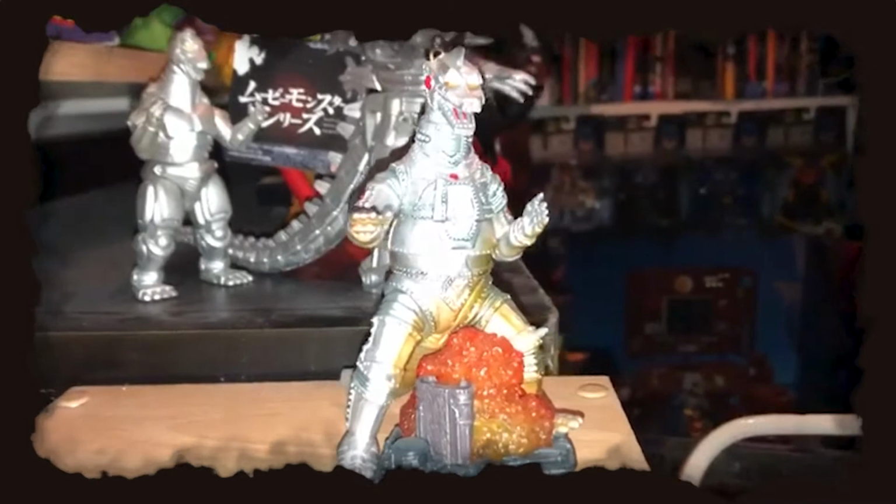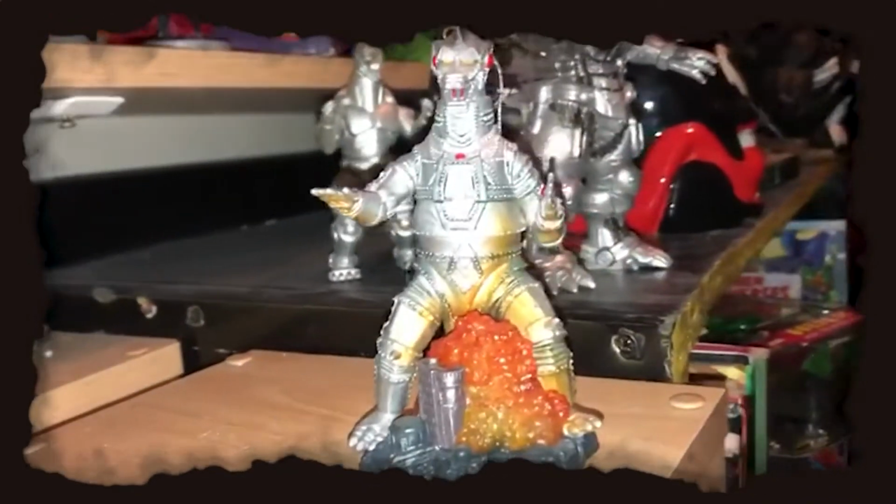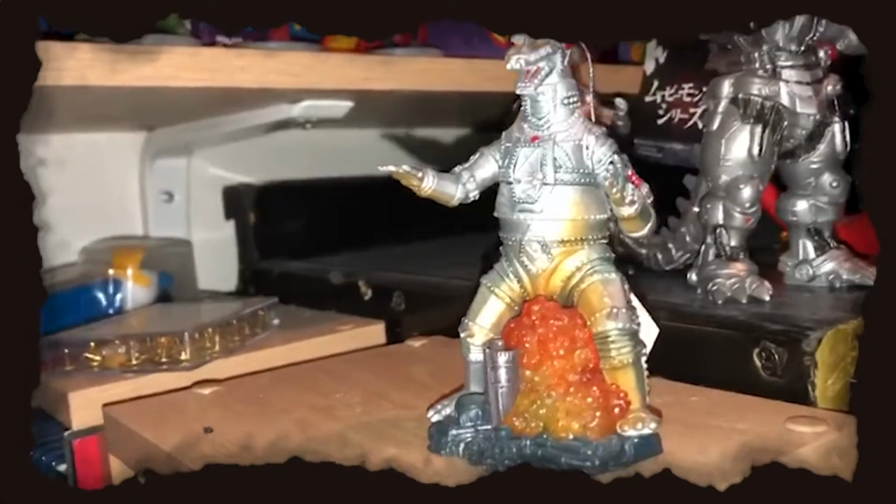Now, people have favourite variations of Mechagodzilla. This one's mine, the original, the 1971. He just looks evil. Actually evil. There's something about him that's just so terrifying, just the bolts showing, just the mechanics, the spikes, just everything about him.